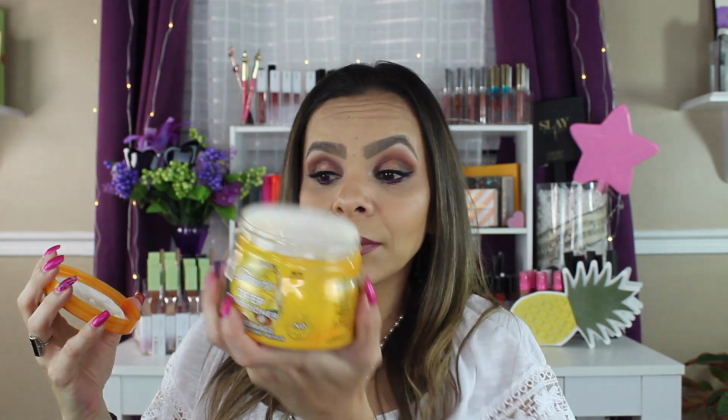As far as deep conditioning treatments, I'm going to give you the most inexpensive one that you could find at Walmart, and it's the Mega Growth Deep Conditioning Anti-Breakage. If you go to the section where all the hair stuff is at, you will see it. It smells delicious. It works wonderfully.